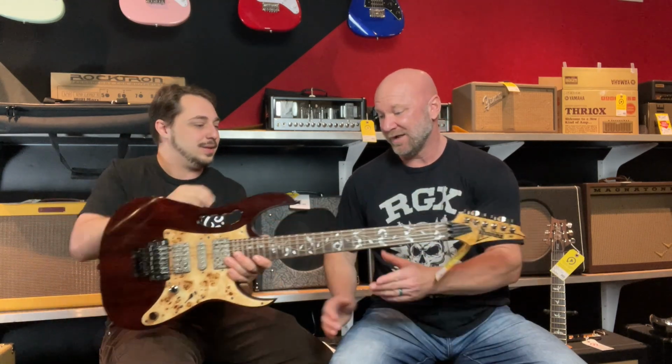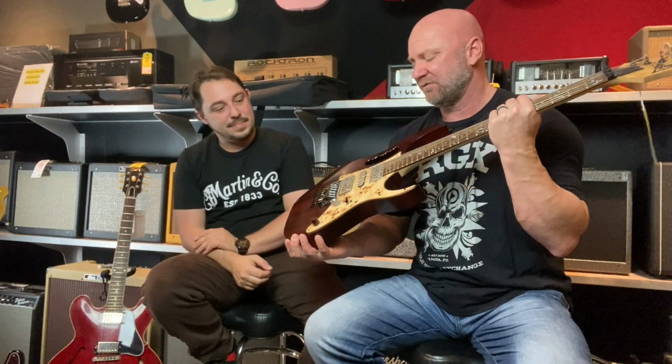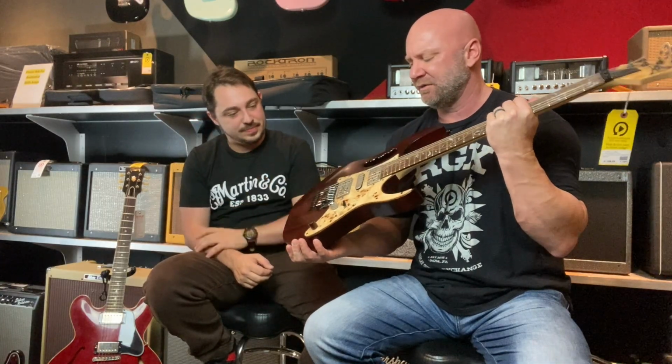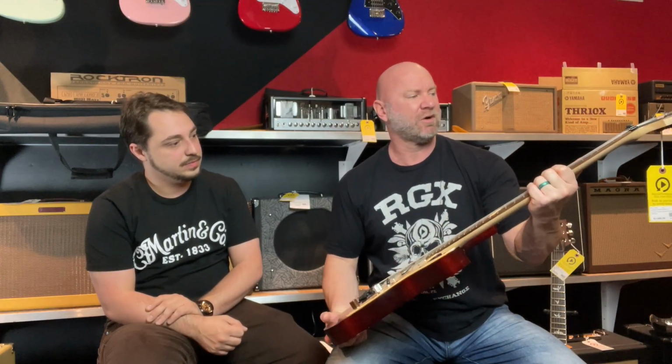And these things are awesome. This one's lightweight. It is pretty light, which I like on stage. I love to have a lighter guitar. You guys know I play solo gigs. I've got a couple gigs coming up with a band. So the lighter, the better. Sometimes we're up there for three and four hours.